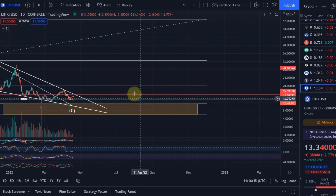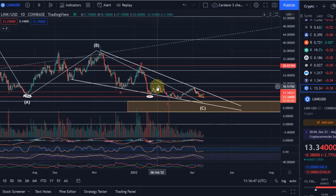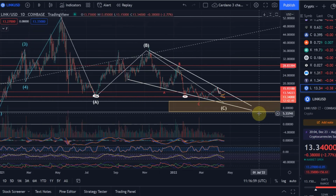Even here, we made a lower high. That was the first high that we made here, on the 8th of Feb. That was at around $19.15 or $19.50. And now recently here we made a lower high, just confirming sort of this descending wedge. But overall, it's a huge potential bullish reversal pattern.